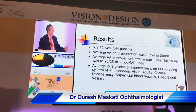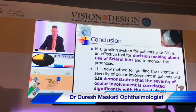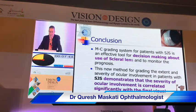So this is the summary again. Average visual acuity at presentation was 20/50 to 20/80. Average visual improvement was about 2 logMAR lines, and more importantly 2 to 3 grades of improvement in the photophobia was seen in these patients. So in conclusion, the Maskati Chawan grading system for patients is an effective tool for decision making about use of scleral lenses and to monitor the prognosis. And this new method of grading the severity of the ocular involvement shows you the severity and is correlated significantly with the final visual outcome.